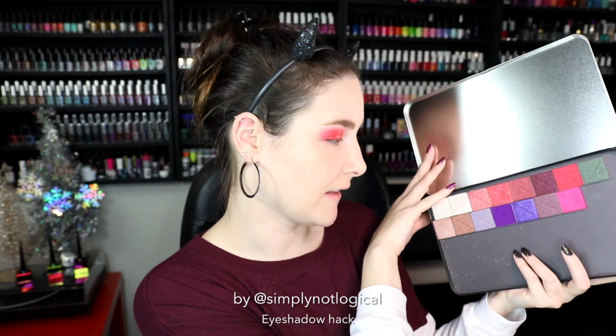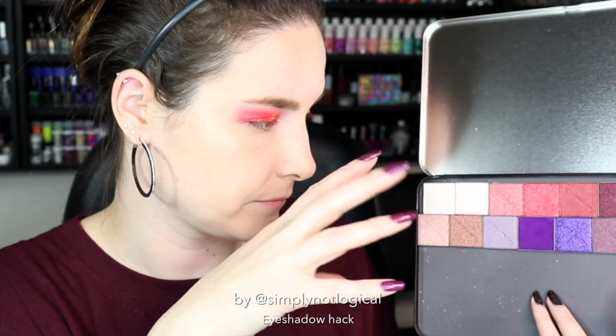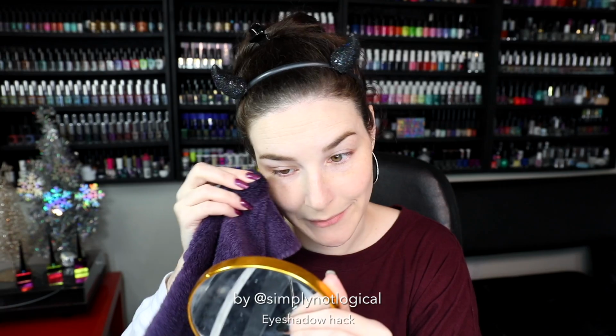Now I know some of the experts out there who are skeptical of me as a professional may be thinking that these shadows are kind of flaky, thick. It's more of a pressed pigment that's kind of metallic and you're supposed to pack it on. I understand things would be different than a matte eyeshadow application, for example. So let's do a matte eyeshadow application. And no, I'm not gonna fix my concealer.